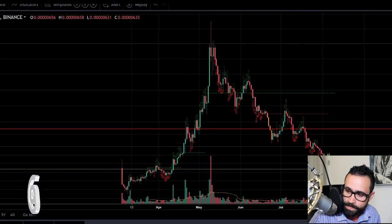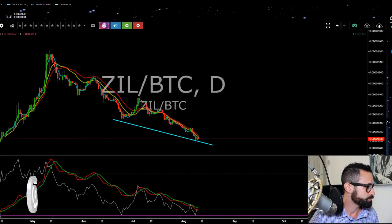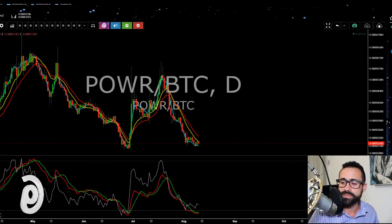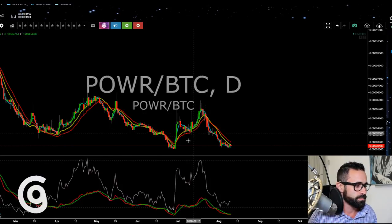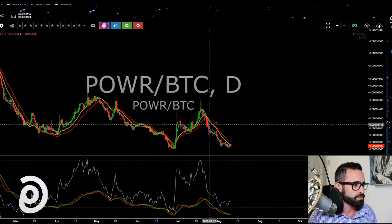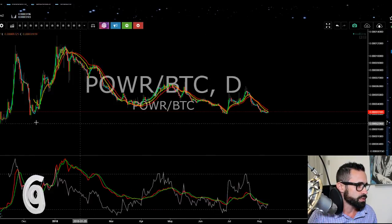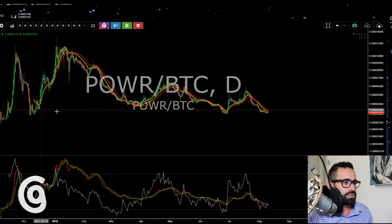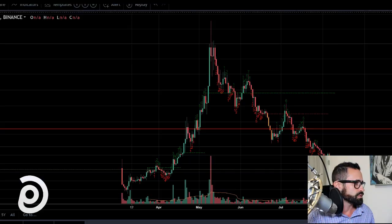POWR. Unless you're holding a short position, you're not really making gains. POWR is currently back down to somewhat of the previous low that it posted, right? And I'm not quite seeing another long entry here. It's retested this low 1, 2. This is the third time it tested this range. Just gonna go over to TD sequential.